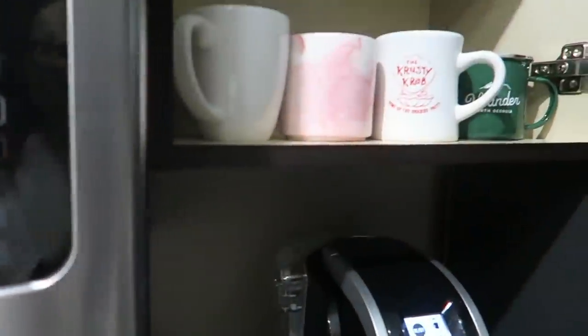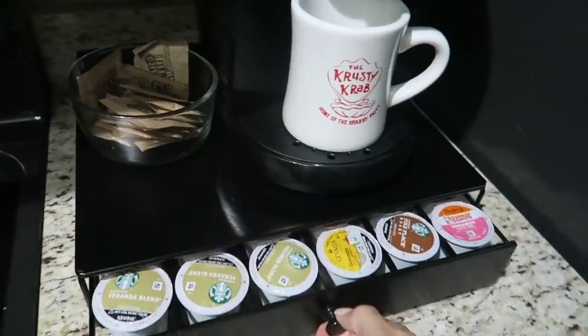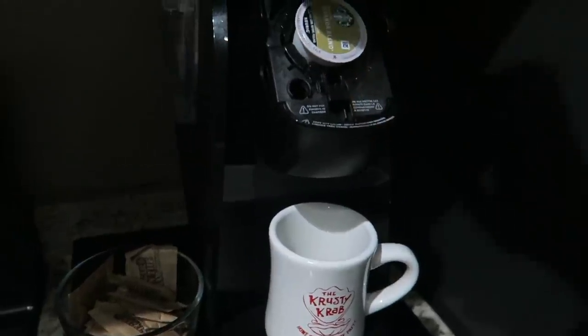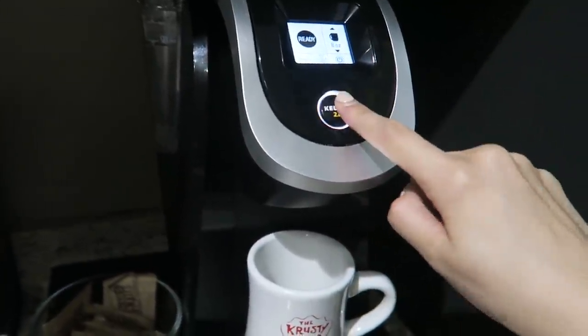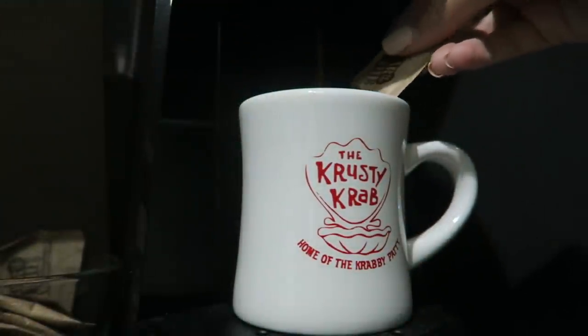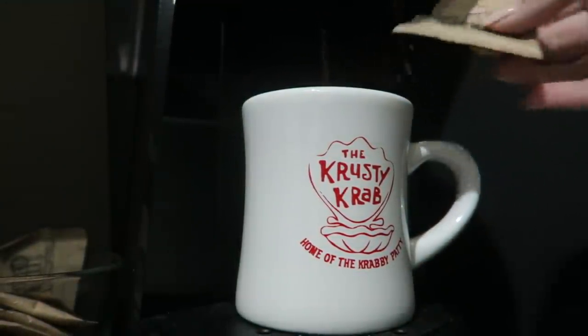First things first, running late or not, I cannot start my morning without some coffee. If you guys have been around for long enough, then you probably know that I can't function without my coffee. Speed up the process. I'm gonna put my sugar in and let that melt while it's brewing.